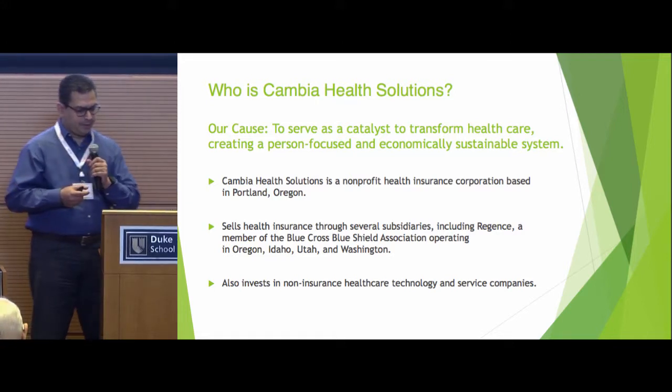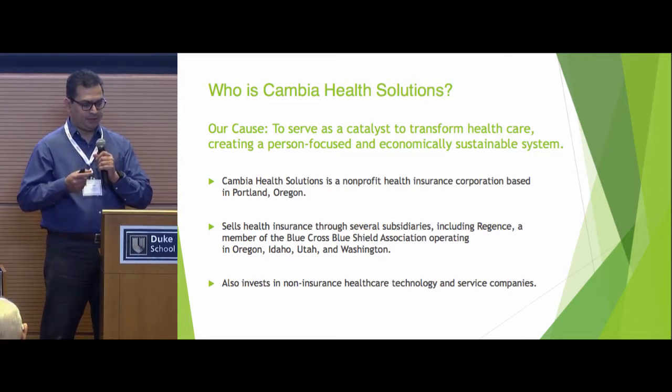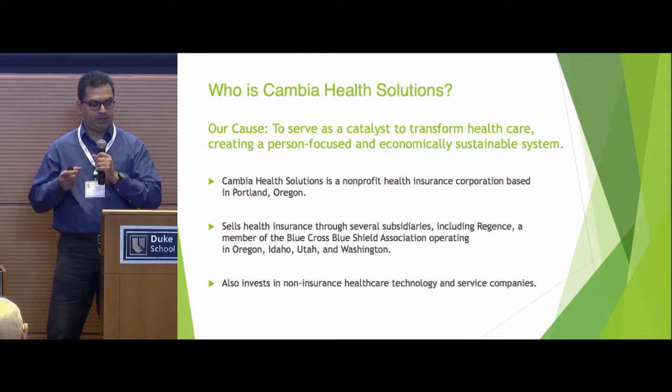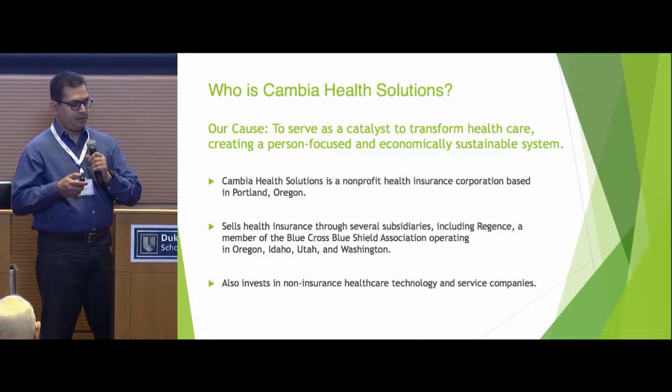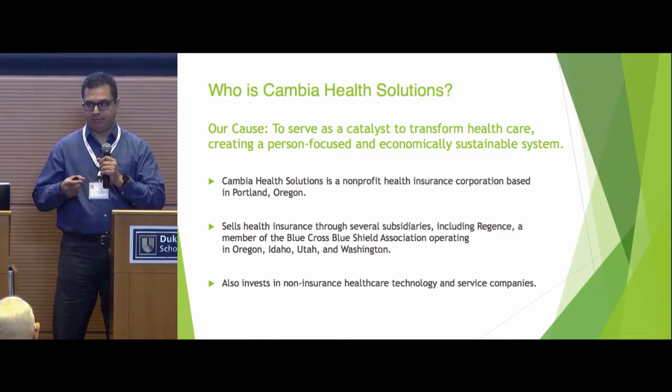services arm. Our cause is basically to serve as a catalyst to transform healthcare, creating a person-focused and economically sustainable system. And this is basically the guiding principle of our development in FHIR.